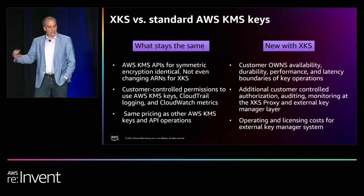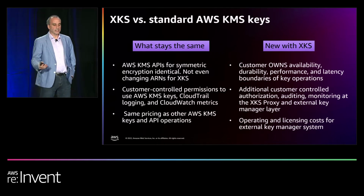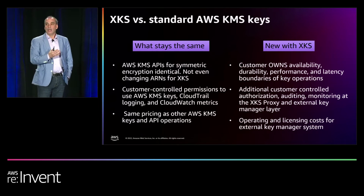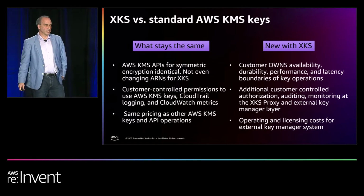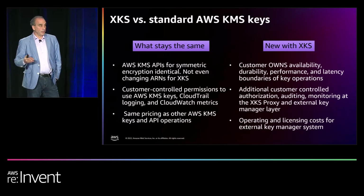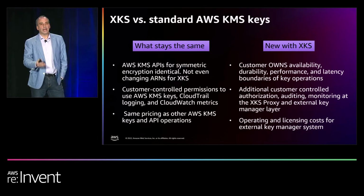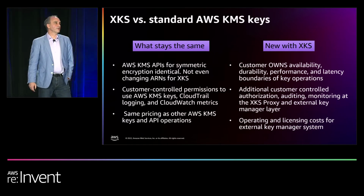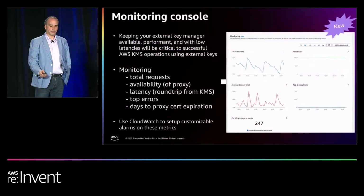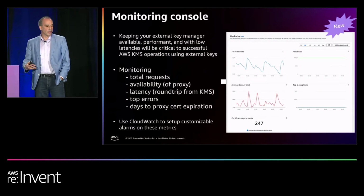You do gain additional authorization, additional auditing, additional monitoring at the proxy and at the key management layer to see that this is up and operational. And you will have some different cost structures here. You will have to pay for, or look at open sourcing, the operating and licensing cost for the external key management of your choice. I mentioned that availability, and I mentioned that notion of monitoring.